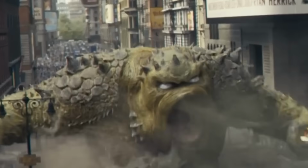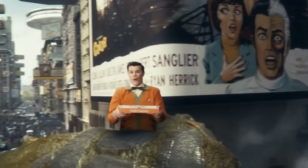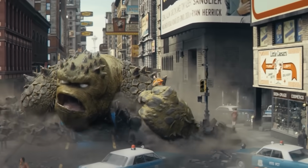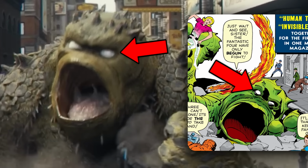And hey, when it comes to shots like this, I'm always more focused on the character design than I am on the execution of the visual effects, especially when the footage has already been compressed for YouTube and social media sites. And I will say, I do like how they leaned into the cartoony comic accuracy of Giganto from 1961, with his flat, toothless mouth and his all white eyes.